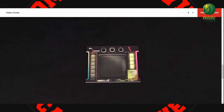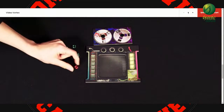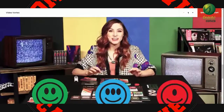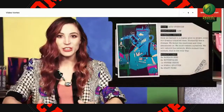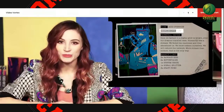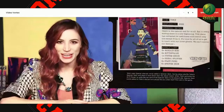Next, each player takes a player board, a runtime dial with a tens slot and a 1 slot, 2 teal energy cubes, 1 red charge cube, and 3 Be Kind tokens. The Be Kind tokens are the main objective of the game. Once a player has collected one of each type of Be Kind token from their opponent, they win the game. Players choose 1 mutant to play in the game. Mutants have a complexity level below their name. For your first game, I recommend a low complexity mutant. Once you're an expert at VHS combat, try some of the more complex mutants.